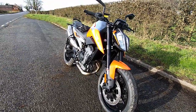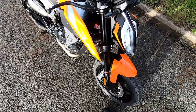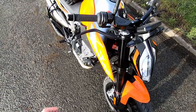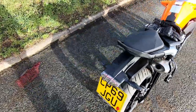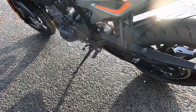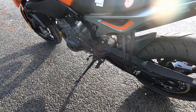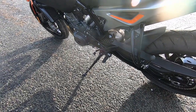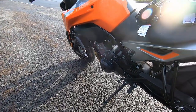So there it is. You've got non-adjustable WP forks at the front. They feel pretty nicely set up though. The rear shock, again, is non-adjustable, but it's set up nicely if you want to ride aggressively. It's relatively hard over some of the bumps, but it's not uncomfortable. The whole bike just feels taut, and aggressive and ready to go.